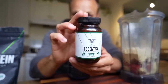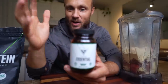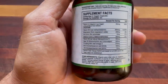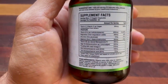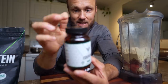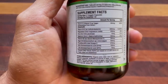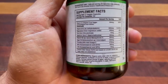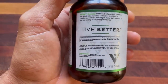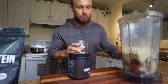So I actually wanted to show you guys this product of theirs because I have been taking this, feel great, and I love that it's an all-in-one multivitamin. So this is called Veg Essential, and it's a multivitamin aimed at vegans. It has some vitamin D in it, which is from lichen, so it's vegan friendly, which not all vitamin D3 is. And it's got B12, magnesium, zinc, selenium, vitamin K2, and then it has some algae oil, which will be giving you some omega-3, some DHA and EPA, which is pretty cool as well, all in a couple capsules. So I'm not gonna put those in my smoothie, but I am going to take them.